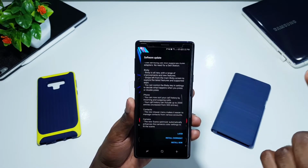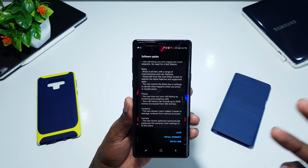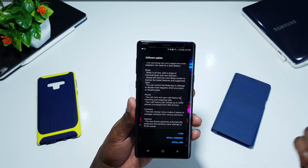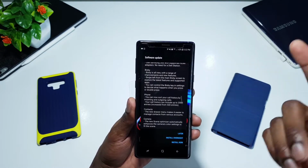Bixby. Bixby is something that I can't remember the last time I used. I'm not really a big fan of it. I love Google Assistant. It's very good, easy to use. It responds to all questions. But Bixby is just there. So Bixby is all new with a range of improvements and new features.